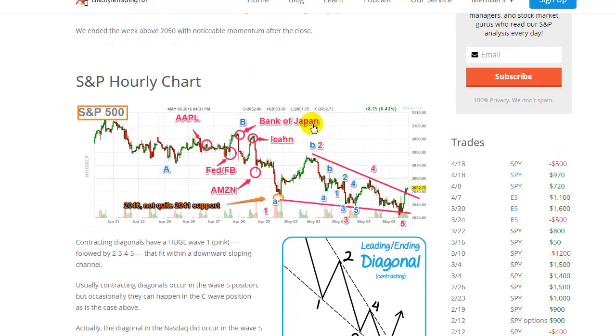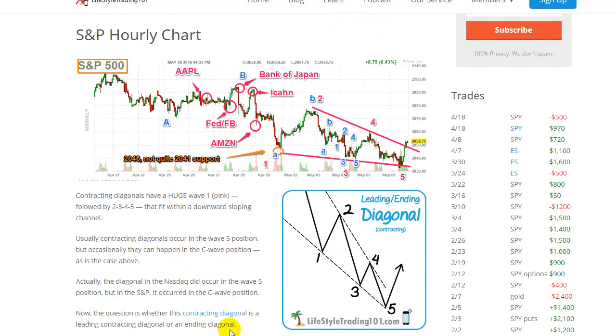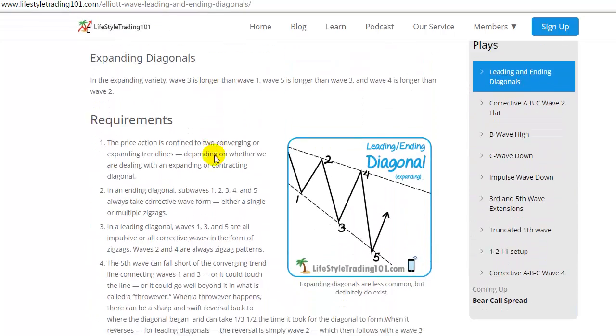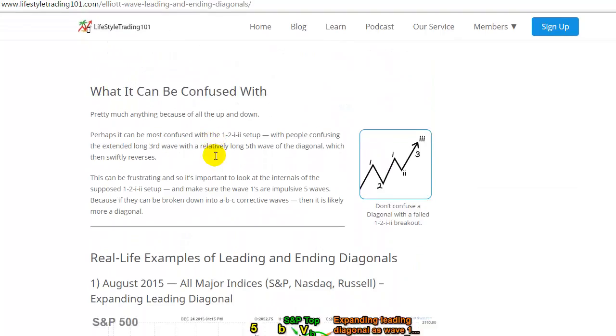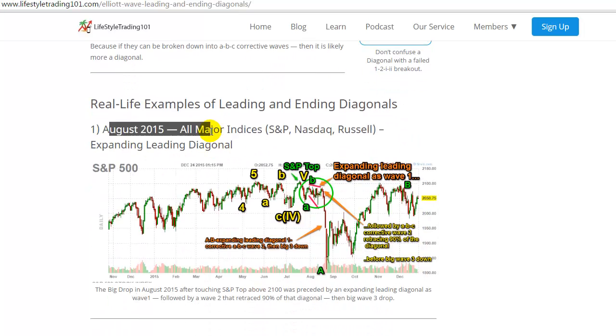You can reference these diagrams. And I'm actually documenting this stuff in the link. So if you click contracting diagonals, you'll go to this Elliott wave page where I'm documenting a lot of the things related to diagonals. I'm giving real life examples and documenting when we had any diagonal.